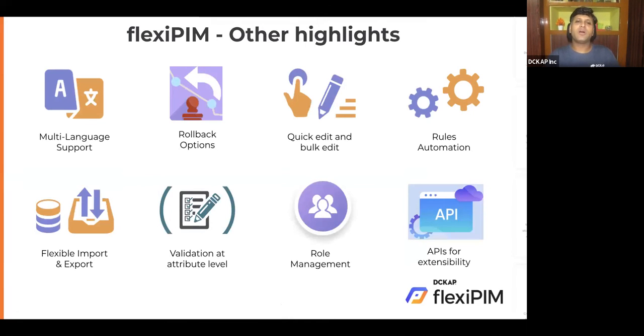So I would like to talk about some of the key highlights of FlexiPIM. With FlexiPIM, we support multiple languages and we have rollback options as we spoke about, and we have quick edit, so you could make edits even from the product listing pages. And then we also have options for bulk edit. You could have multiple conditions, filter information, and then make edits on top of that.